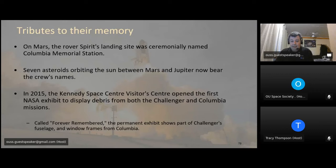And in 2015, the Kennedy Space Center opened the first NASA exhibit to display debris from both the Challenger and the Columbia missions. As I said earlier, you can see the other orbiters, and this is where you have the opportunity to see what's left of the Challenger and Columbia missions. It was called the Forever Remembered Garden, and it's a permanent exhibit that contains the Challenger's fuselage and the window frames of the Columbia.